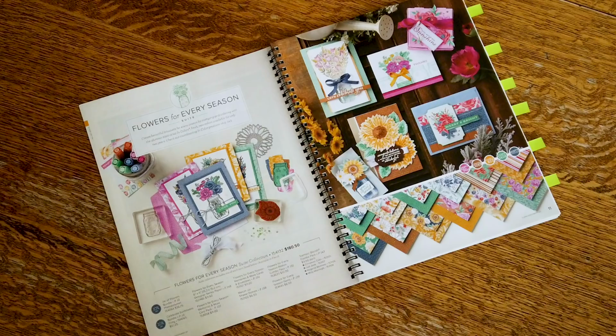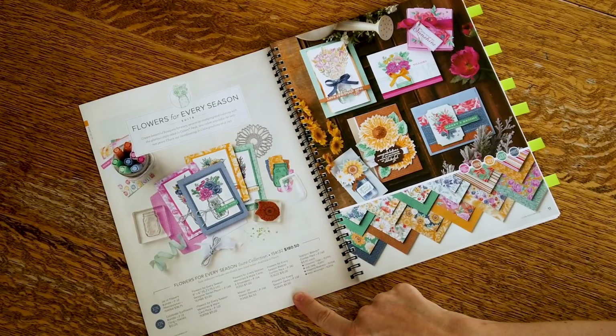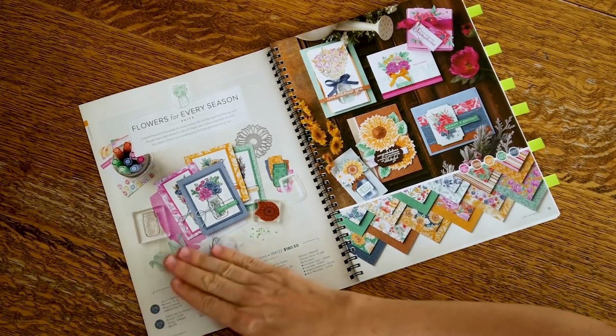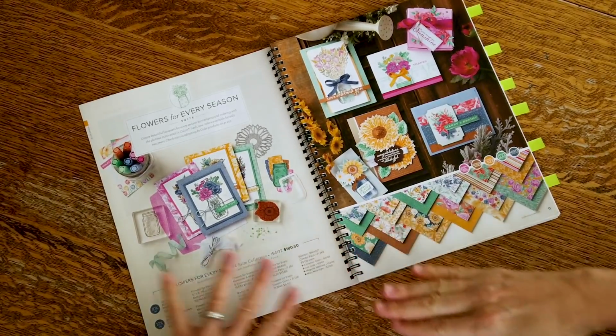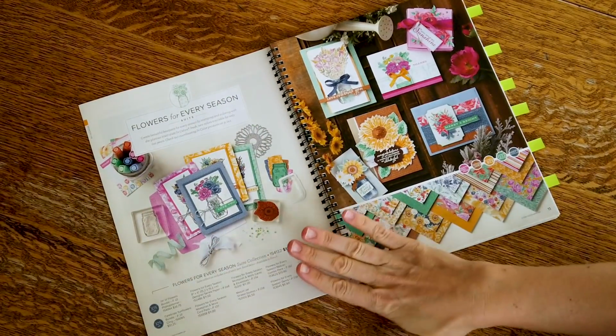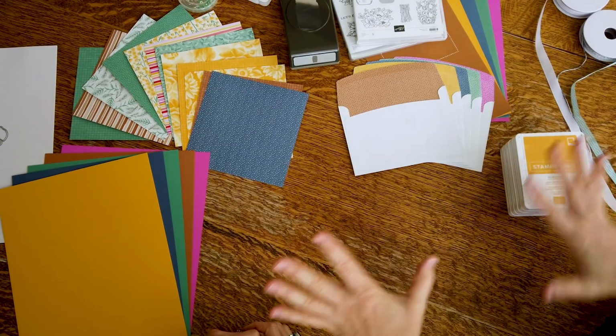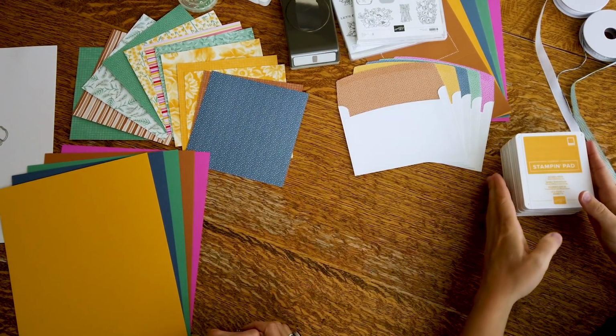And this suite is amazing when you look at all that it offers. And okay, we need to talk about this collection. So you've asked, we listened. One code, you can buy all of it. All the stuff. So let's show you a little bit about what's in that suite collection. Let's take a look at some of the components that come in the flowers for every season.